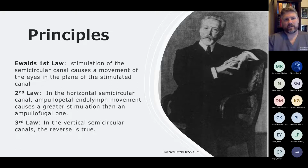So we know that there are these principles, and they are really important when we're thinking about physical exam findings, regarding what the otoconia are doing, what the endolymph is doing, what's being stimulated, and what the eye movements are. Even though we've heard them many times, they're fairly simple. Ewald's first law is that stimulation of the semicircular canal causes movement of the eyes in the plane of the stimulated canal. Makes sense. The second law is that in the horizontal semicircular canal, ampullopetal endolymph movement causes a greater stimulation than ampullofugal. We'll go over those terms again before we get into physical exam findings.